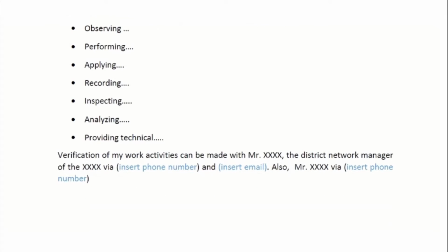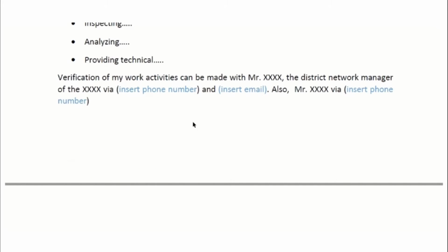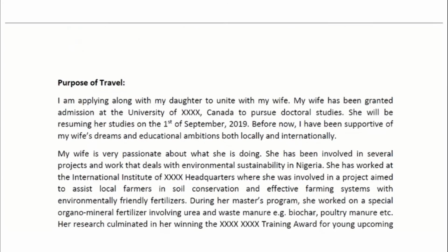And this letter is not a must. There are people that don't write letters and they get their visa approved, but this is just a method that has always worked for me. So verification of my work activities can be made with Mr. Dash, and then the district network market. We just put in all his supervisors' contact details for the visa officer.